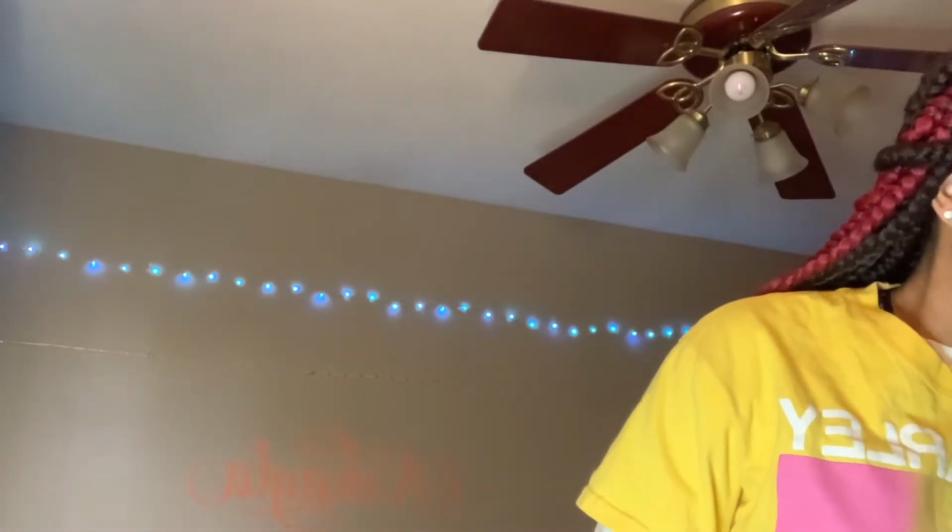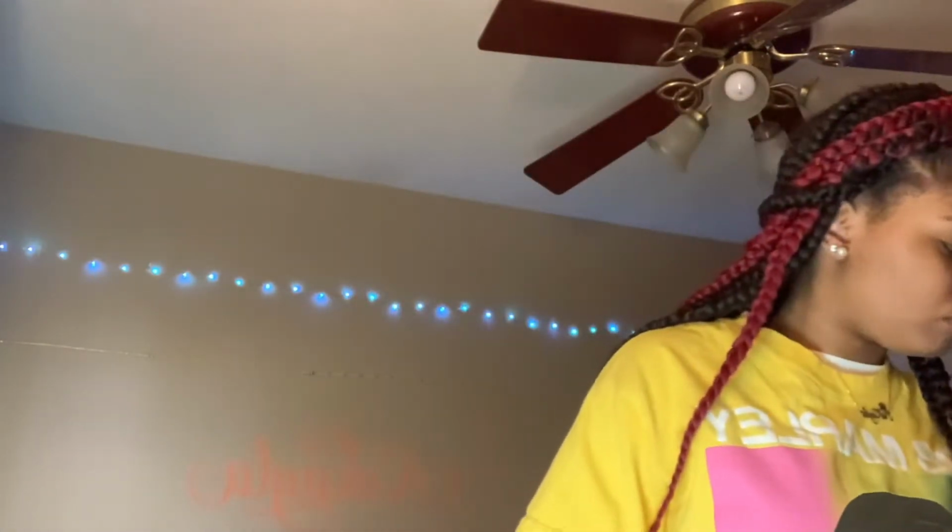And for the accessories, I got these glasses from Shein. Let me show y'all, cause they're real cute. And since the shirt is orange, I'm going to leave this necklace on and put this one on with it. And then I'm going to leave these bracelets on with these shoes. And I think that about completes this outfit. So I'm going to go try it on, and we gonna see.